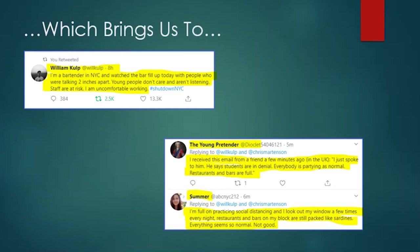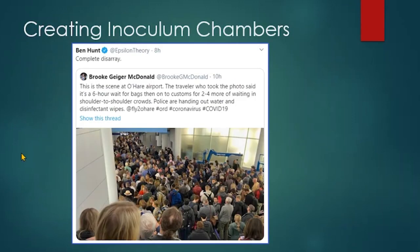They just created one at O'Hare Airport. This is my personal nightmare right here. Ben Hunt writes, complete disarray. That's kind, Ben. Brooke Geiger McDonald said, this is the scene at O'Hare Airport. The traveler who took the photo said it's a 6-hour wait for bags, then on to customs for 2 or more hours of waiting in shoulder-to-shoulder crowds. Police are handing out water and disinfectant wipes.